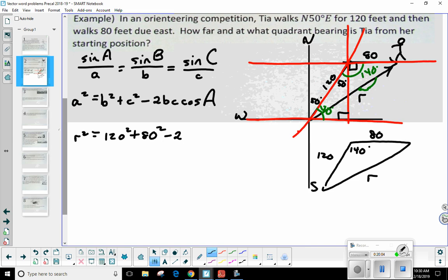Minus 2 times 120 times 80 times the cosine of 140, the angle measured across from the side length that we have. Okay. Solving this will give you the length or the magnitude that we're needing. So all I got to do is just take the square root of each side, right?